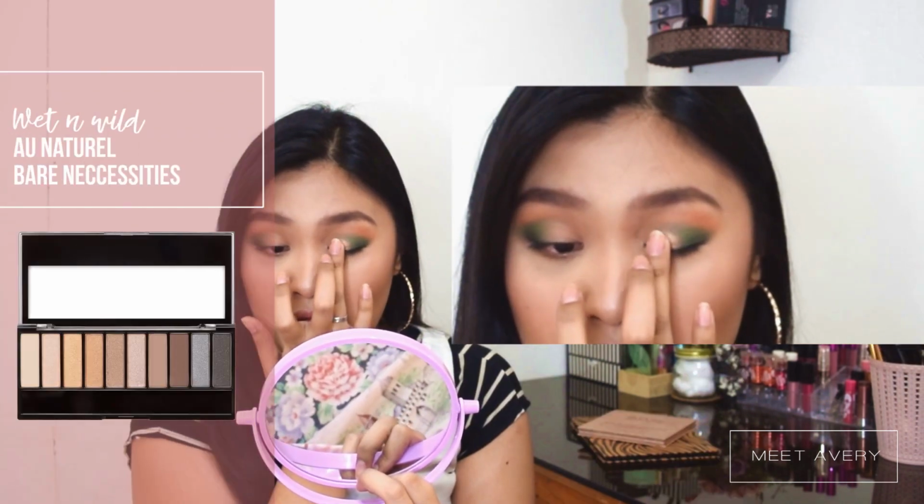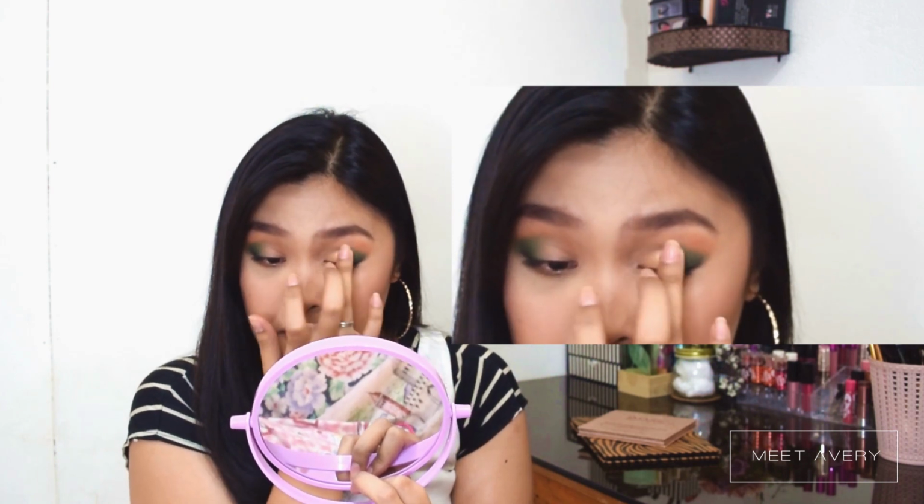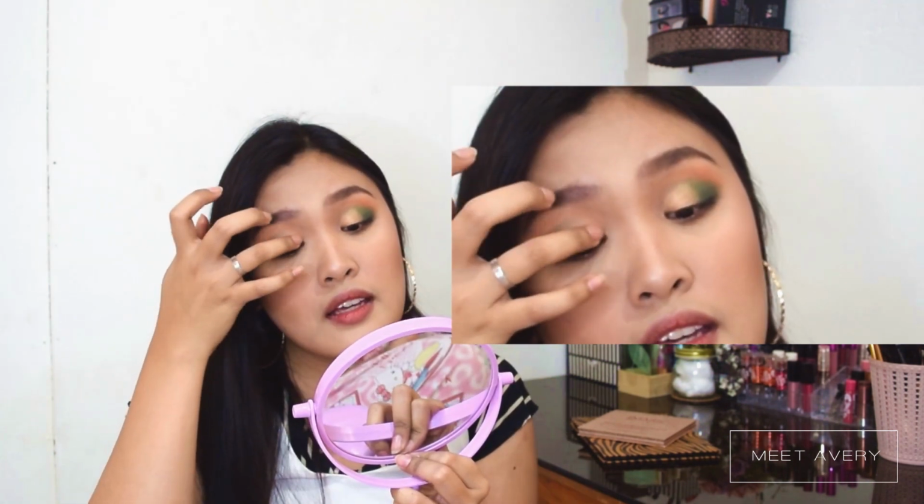Shade, I'm going to use this Wet n Wild Au Naturel Bare Necessities palette because I think ito yung may perfect gold, like Christmas gold.